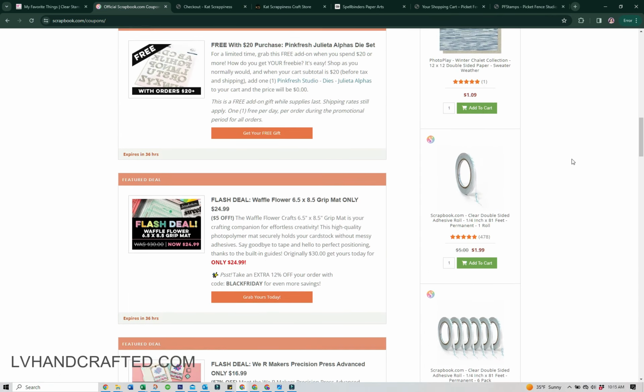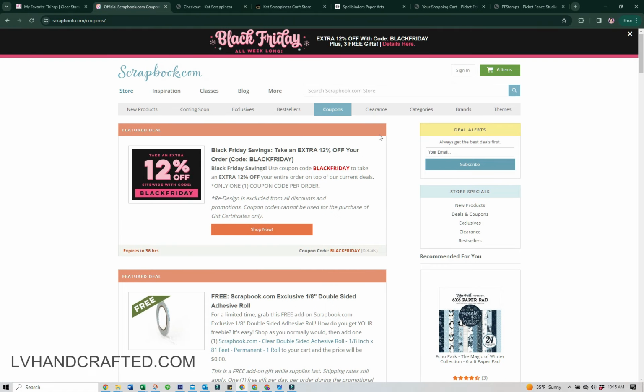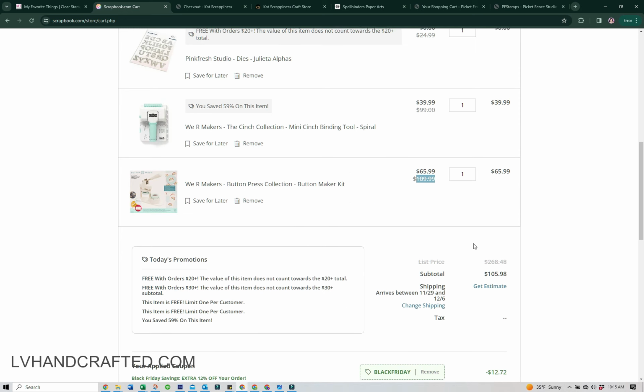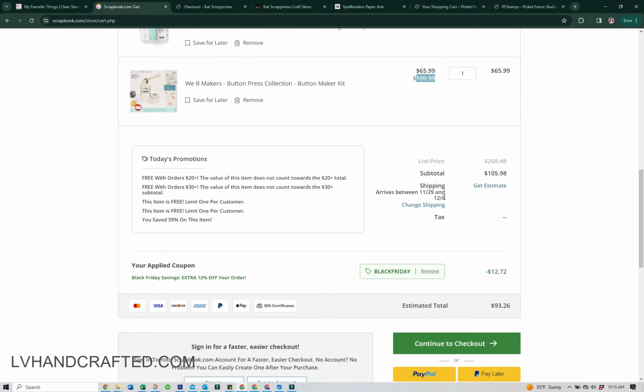But as I was saying, there's some deals that aren't listed here. You're going to find them in the clearance tab, but the one I wanted to show, there's a lot on sale for We Are Makers. But check this out, the button press. It's on sale too by quite a lot. Original price about $110 and it's dropped down to $66. That's even less than what I paid for it. And I always shop sales.